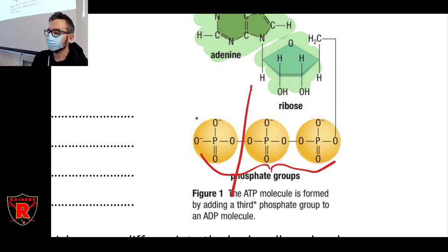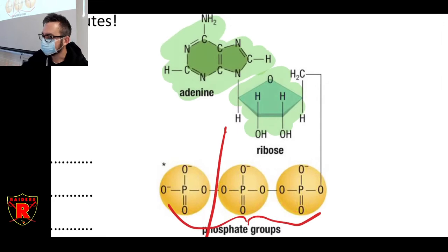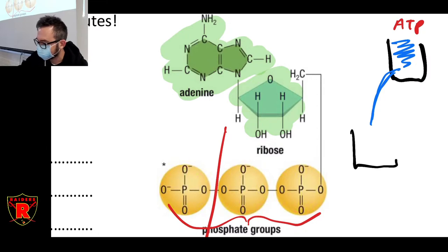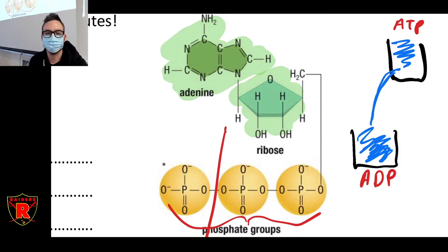So what you're doing in your cell is trying to build up this energy reserve, this area of water up here in your reservoir. You're trying to fill your reservoir of ATP, so that it can run out and then pour out into your lower reservoir down here, which is ADP, adenosine diphosphate. So that's only with two phosphates on it. Okay. And then in between here, you've got your water wheel.